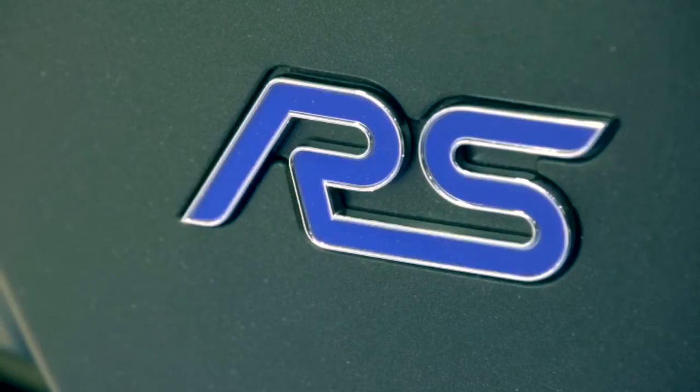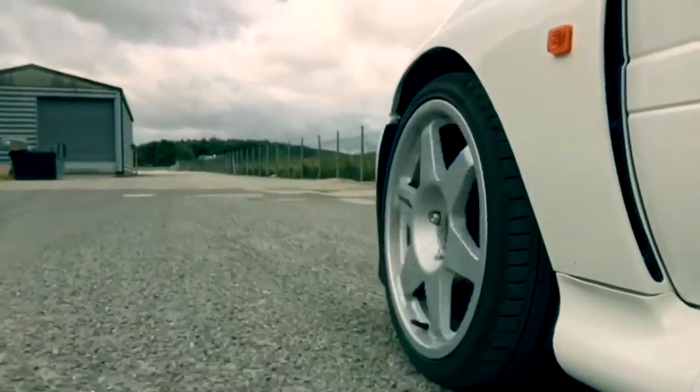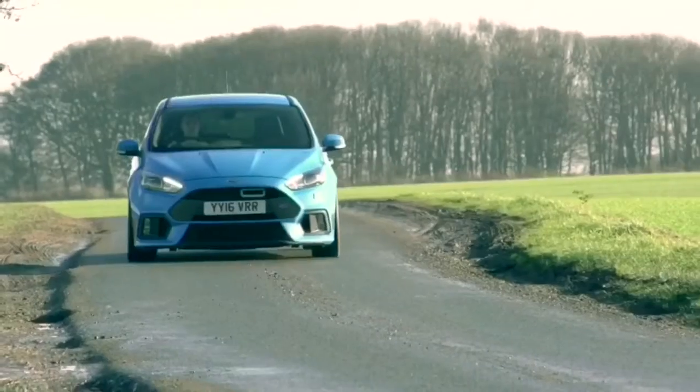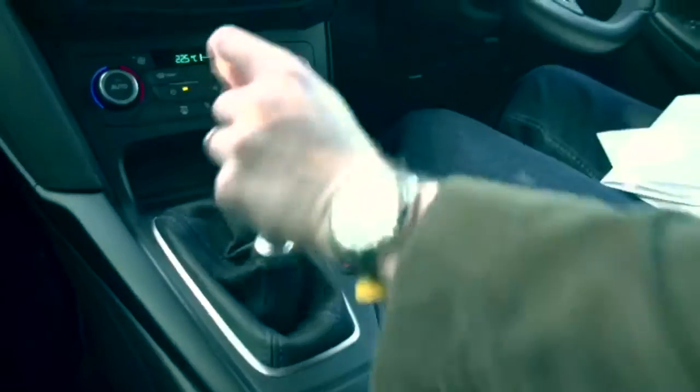The current crop of rally cars had more in common with the Escort Cosworth than they did with the RS Focus. But the Focus somehow never stopped being awesome, and this new RS model takes us right back to the heart of rally sport. And like the Mustang, this also has a shifter on the floor. Gear stick.